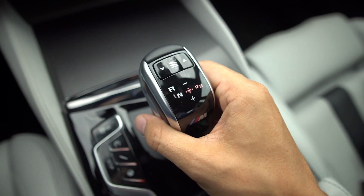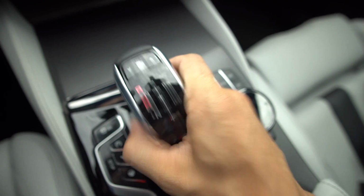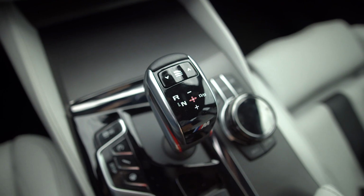It's like a weird joystick thing, but you need to click right now to get into drive and sport mode, and then like, it's weird. You get used to it, yeah, but it's weird. It's just a little bit more complicated than it needs to be.